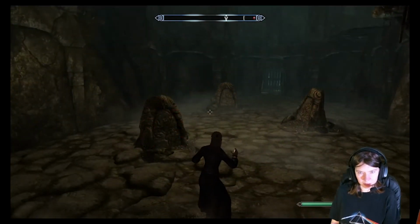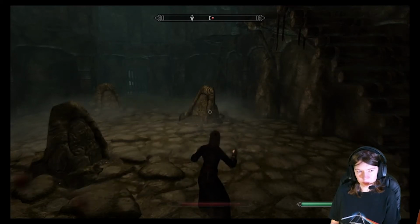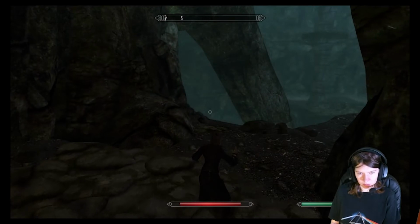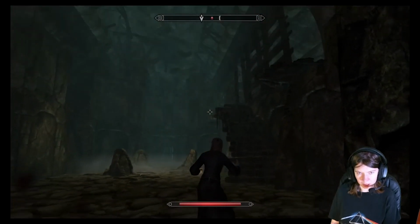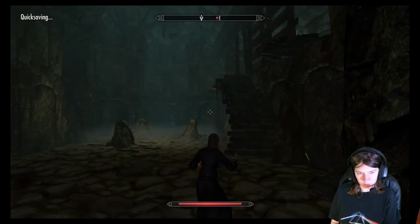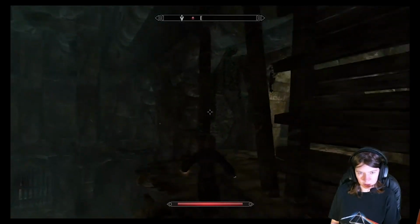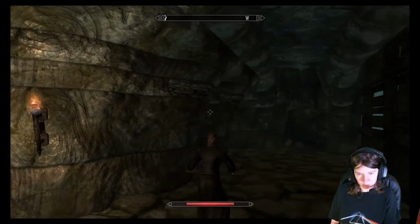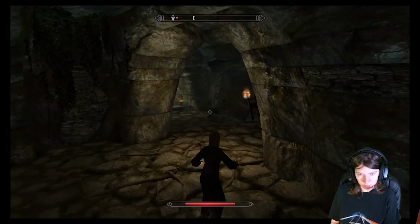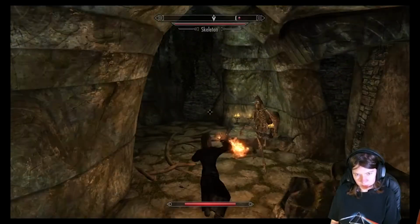Oh, okay, this is familiar. This is very familiar, actually. I think you had to use the whirlwind sprint to get past that, because they react when you're nearby and stuff. Let's take care of the skeleton. Wherever they might be. There you are.